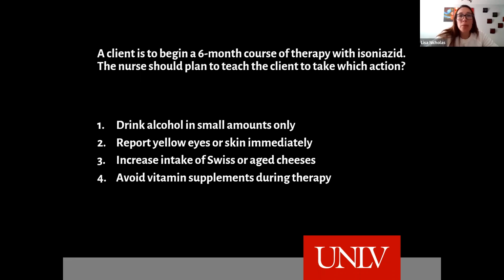A client is to begin a 6-month course of therapy with isoniazid. The nurse should plan to teach the client to take which action?